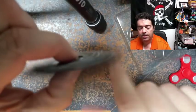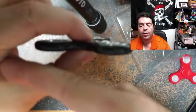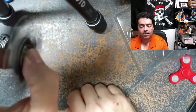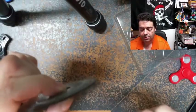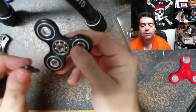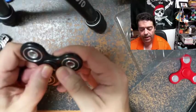I keep spinning it till I quit feeling the water hit the back of my hand, because it will kick up a rooster tail. And if you get it turned towards your body, you are going to get covered in soapy water and warm water after you go to wash it off. Let's see if I can get that back in there.